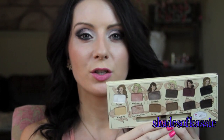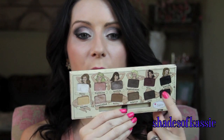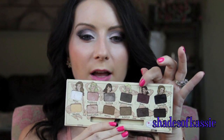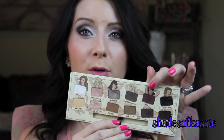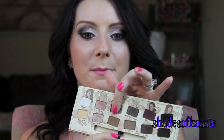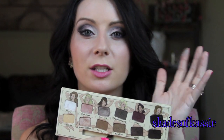I used this today for my eye look, which I'll link the tutorial down below. But it's just gorgeous neutrals. I am in love with this shade right here called Sexy. It's a really pretty matte burgundy cranberry color. I'm using that today. This taupe is absolutely amazing. They're super pigmented, super blendable. I just really love it.